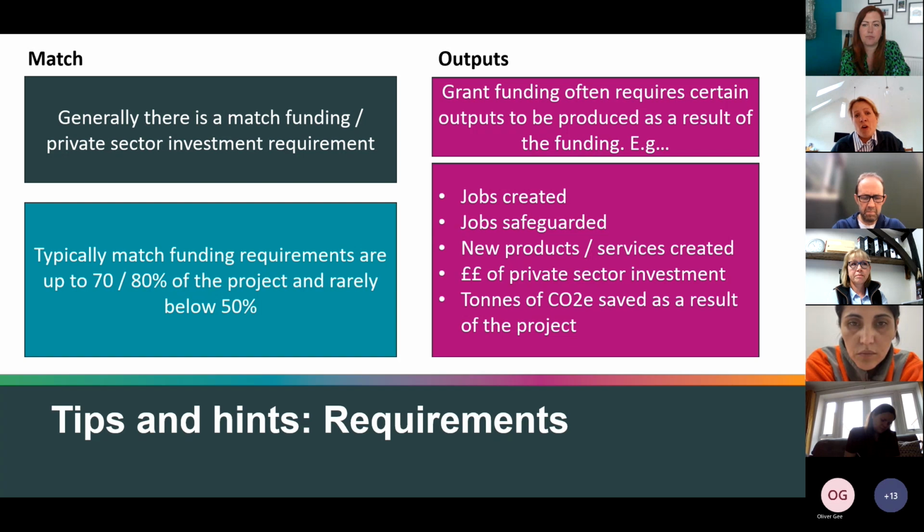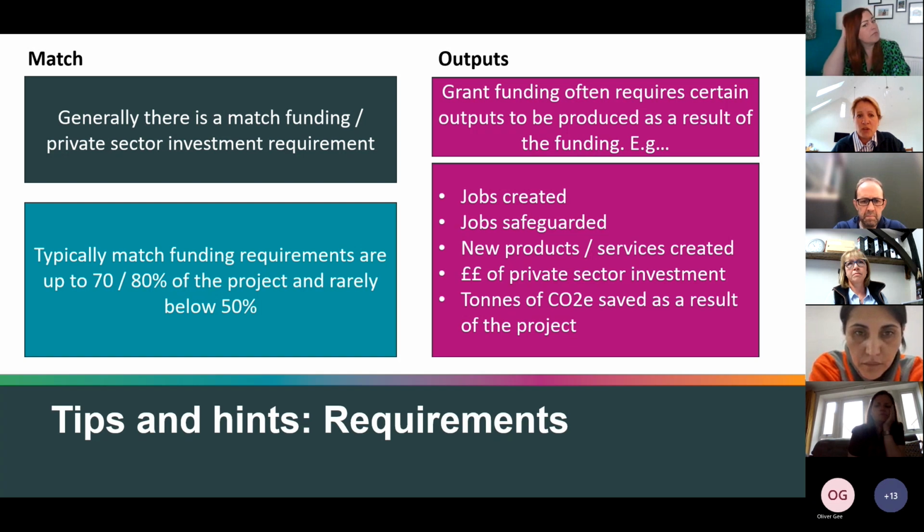There are very often requirements and certain outputs to be produced as a result of the funding. European funded projects predominantly were very job creation heavy. So we saw a lot of grants where you were having to create jobs, safeguard jobs, launch new products and services, so around your innovation and business growth.